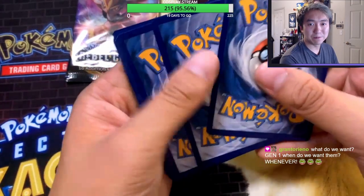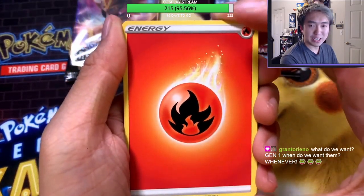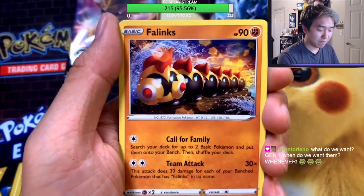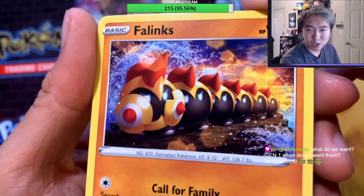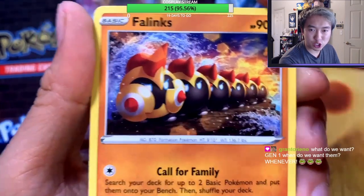All right, four to the front. Fire energy. Twin energy. Guys, so we got two energies. Phalanx. Gotta love it. Little Kirby looking kind of like a Pokemon character. So they have a formation.